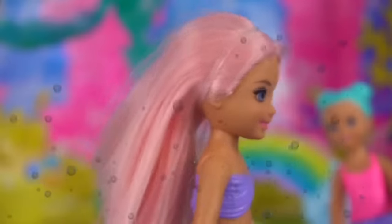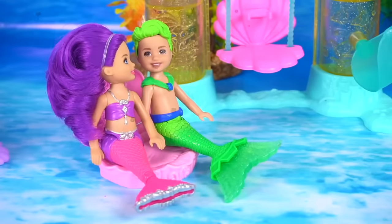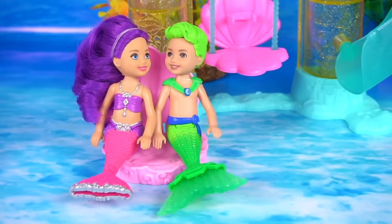Hey, where did Adrian go? I think he went to the park. So Adrian, are you gonna be a mer prince? I'm next in line, I guess. Oh, that's so amazing. So how long have you been friends with Pearl? Since we were basically guppies. She is really fun. Do you ever go on adventures with her? Sometimes, but we usually end up in trouble.